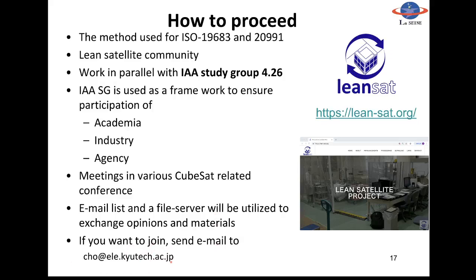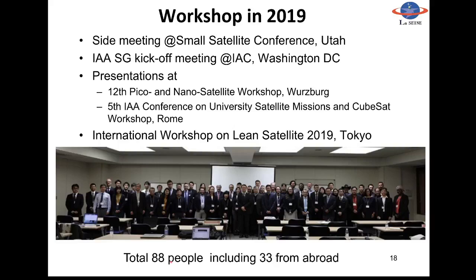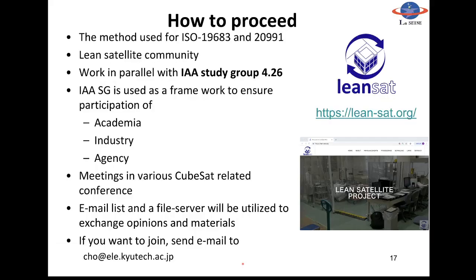In 2019, we had several meetings, including the side meeting during the Small Satellite Conference. The biggest meeting was the International Workshop on Lean Satellite that was held in Tokyo for 2 days in December. There were a total of 88 people, including 33 from abroad. In the workshop, we discussed what should be included in the standard.